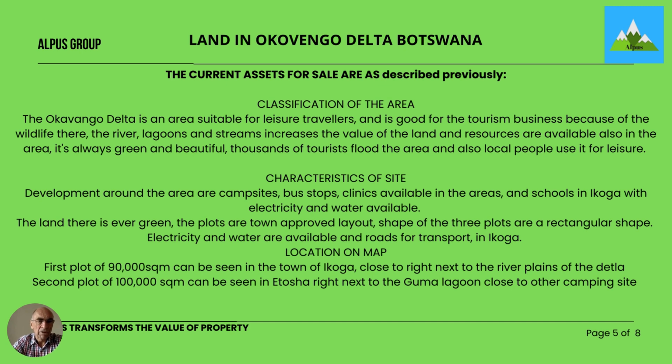The classification of the area is that it's suitable for leisure travelers. It's a tourism destination because of the wildlife, the river, the lagoons, the streams, and all these are on the doorstep of this land. It's always green and beautiful, and there are thousands of tourists flooding to the area every year. Also, there are lots of local people who can be used as employees for the development once it's exploited.